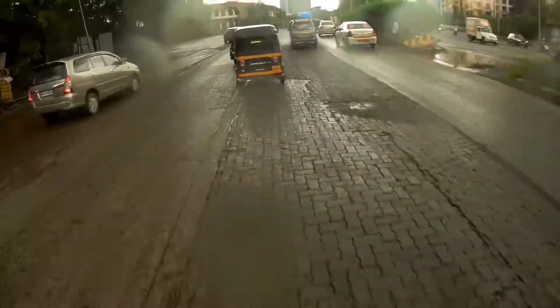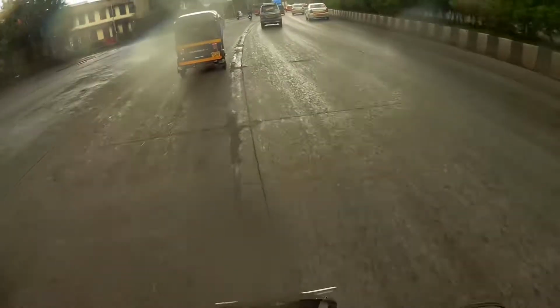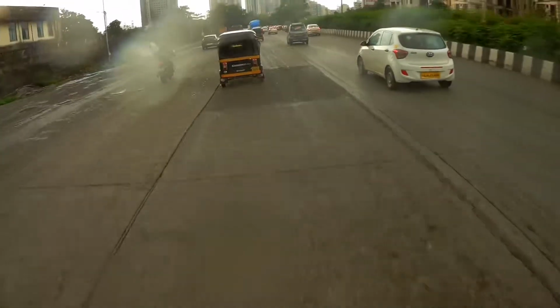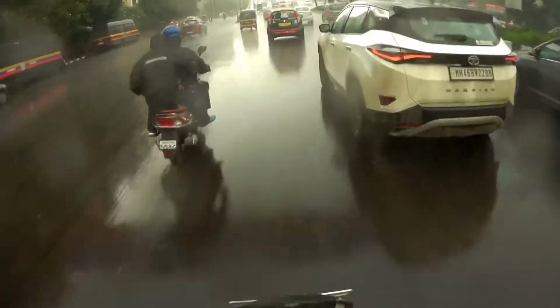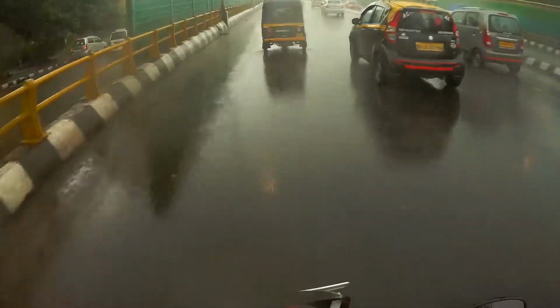rain seems to be diminishing. As you can see, the road is almost getting dry. I hope there is rain ahead of Thane. Seems like there's nothing, and you can see it's totally getting dry. And you can see now there is a little rain at Mulund.